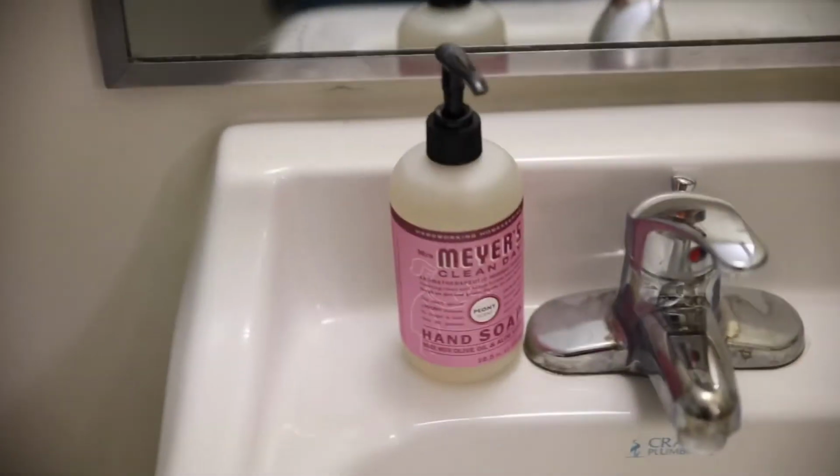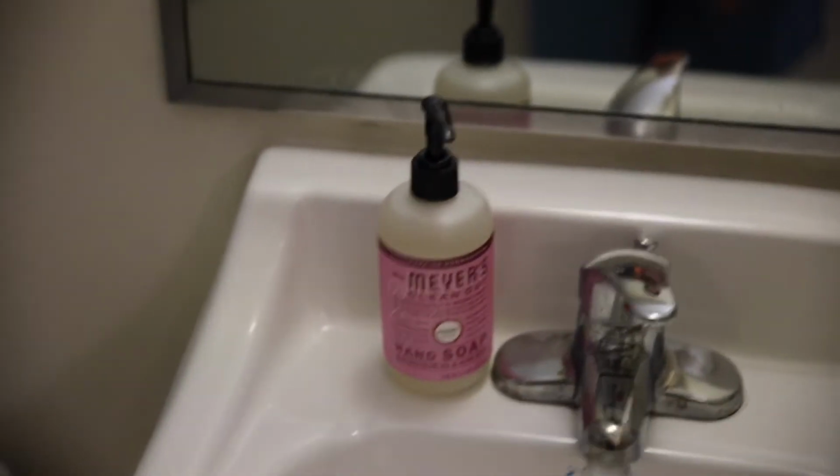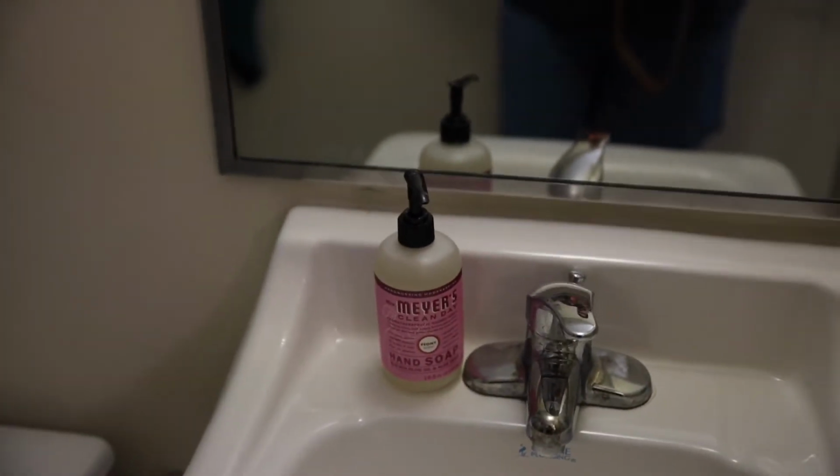And then of course I got my little Mrs. Meyer's soap. I have recently become obsessed with Mrs. Meyer's, thanks to Carly and Aaron. And we got the little bath shower curtain, the little towels that I got from Ross that kind of match the aesthetic of the bathroom, got a toilet, and yeah. So that's pretty much the bathroom. Nothing really interesting to see there. A shower, I get naked in there. Nobody wants to see that.